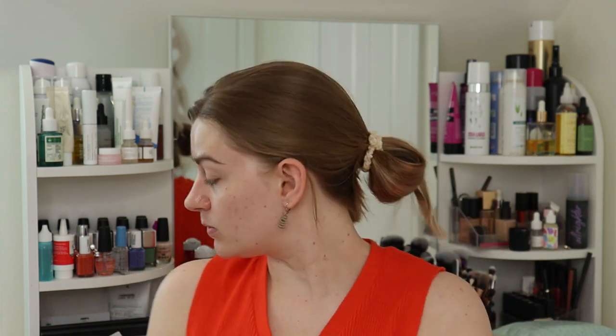Really, really enjoyed that one. Used that one 9 times. I got it in the little 15ml tube to try it. Love it. Would definitely repurchase, and would also repurchase it in the bigger size as well.